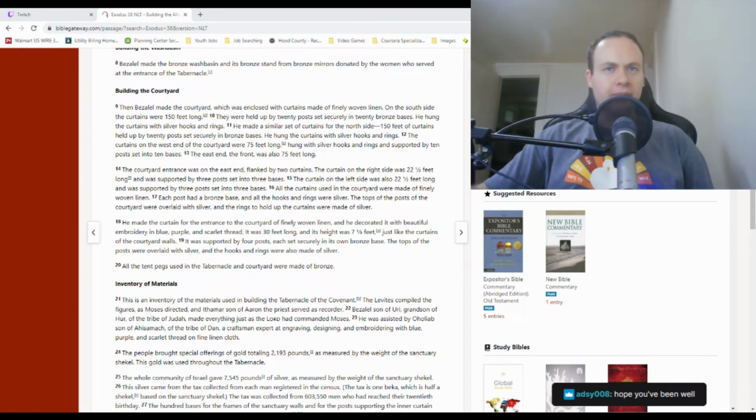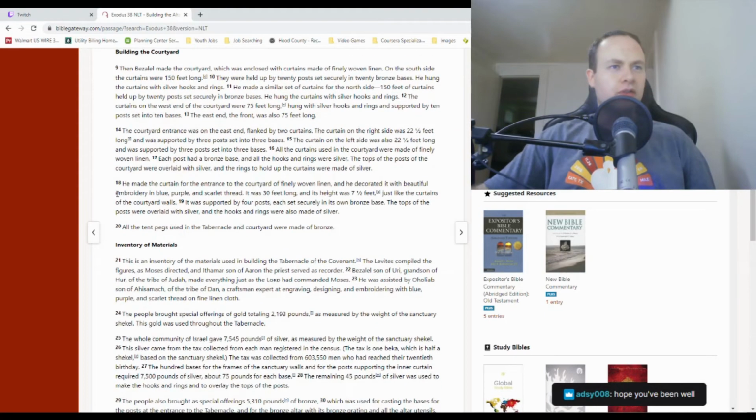So, yeah, anyway. I don't really have too much else to say there. I was just, again, thinking about the different metals and which ones were used where, thinking through in my brain logically whether that idea still holds up. So, verse 18 then.